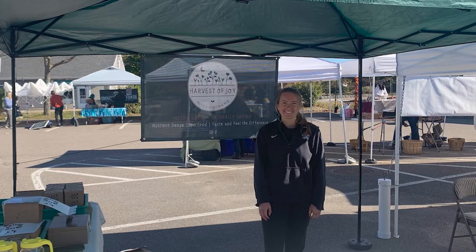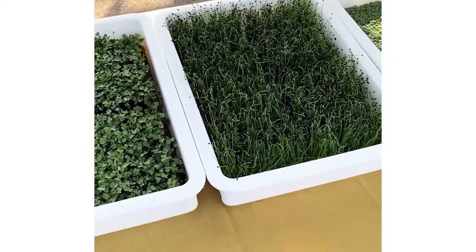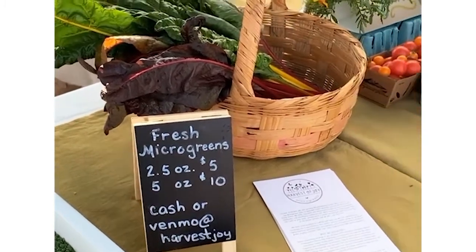Have you given any thought to how much you're going to sell your greens for? I think I'm going to do probably $5 for a 2.5-ounce product, and then just double that for 5 ounces. So 5 and 10. But you got my wheels turning with the mixes. So yeah, first market is next weekend.